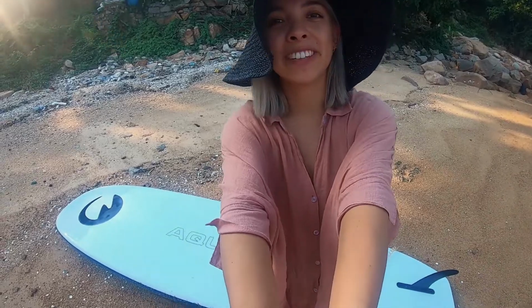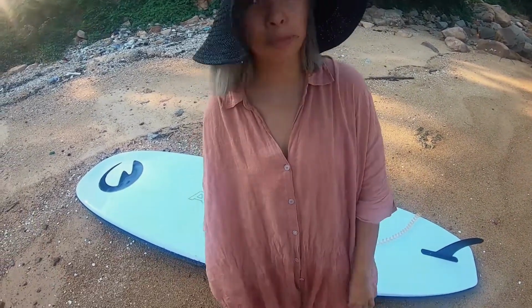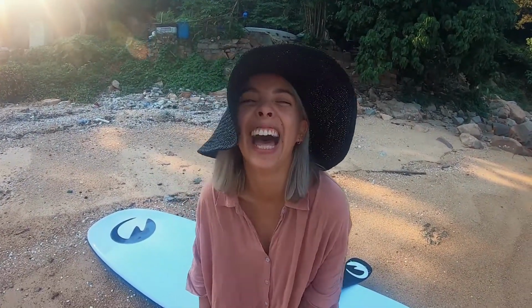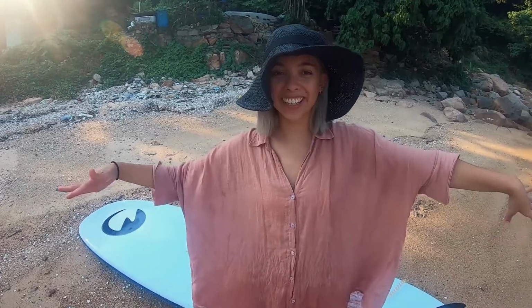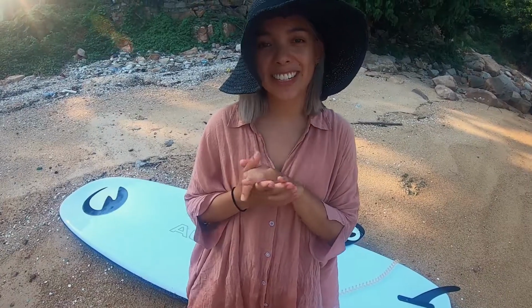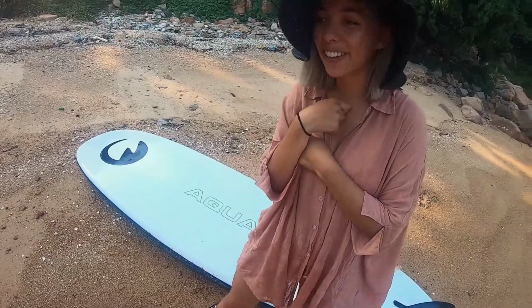I love this tripod. Okay, so we are halfway through our stand-up paddleboard. We've paddled into a calm little cove and got some technique, so we're going to try that out, which is quite nice because the last time we did this it was just myself and Jack basically fencing around with our paddles, so this is going to be better.